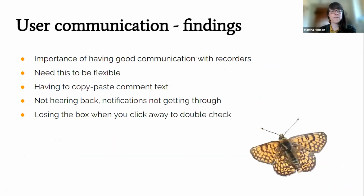So one key finding was that there was huge importance in being able to communicate well with recorders. We've already heard from other people that knowing the recorders is really important, partly in terms of knowing their experience and whether they're likely to be accurate, but also in terms of encouraging them and providing good feedback. This needed to be flexible, but there were some issues people were having. Having to create a new comment each time is really time consuming.